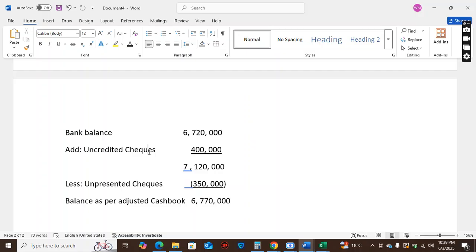The other way you can present it, you can put it in a T account. Almost like a T account. Then any uncredited checks will be on the credit side, since on the bank side, credit means money coming in. So any uncredited checks you put on the credit side and you add to the bank balance. Then any unpresented checks you put on the debit side, because that represents money going out, and so you subtract from the bank balance.